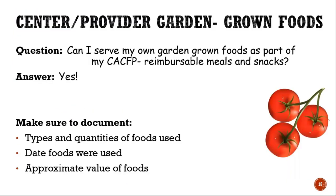Not only can you use your CACFP reimbursement money to purchase garden supplies, you can also use your own garden-grown produce in your CACFP reimbursable meals and snacks. If you are a CACFP program that does need to follow federal procurement rules, just make sure to document the types and amounts of foods used, the date the foods were used, and the approximate value of the foods, and keep that documentation on file with your CACFP records. You don't need to submit these receipts to the state, just keep them on file with your other CACFP records for us to review when we audit your program.